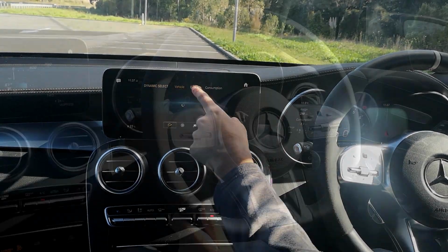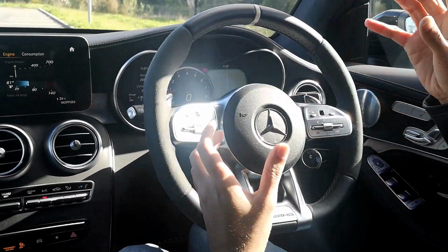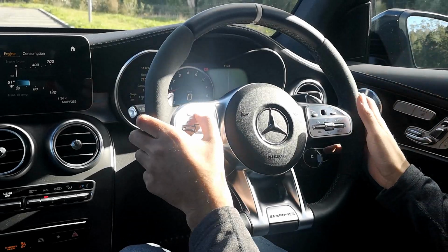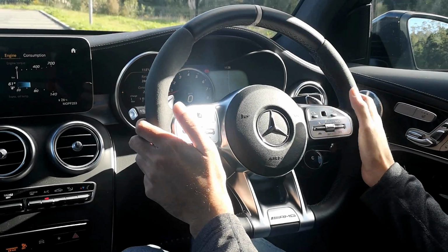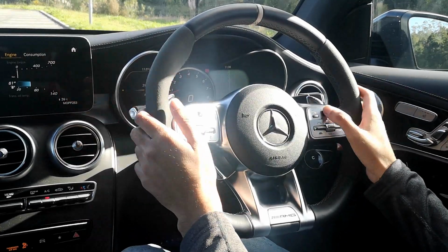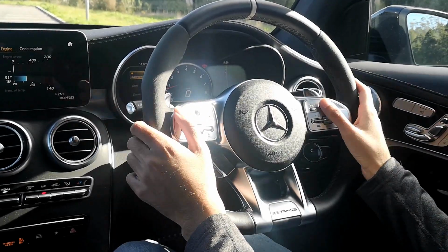The screens may be separated, but that screen in front of you is still very much part of the new Mercedes-Benz setup, and you can toggle through there using the mouse on here. You can look at all sorts of details, including your fuel consumption. For some reason, it is an AMG car. You can even change the design of the screen there by clicking the button that says design.